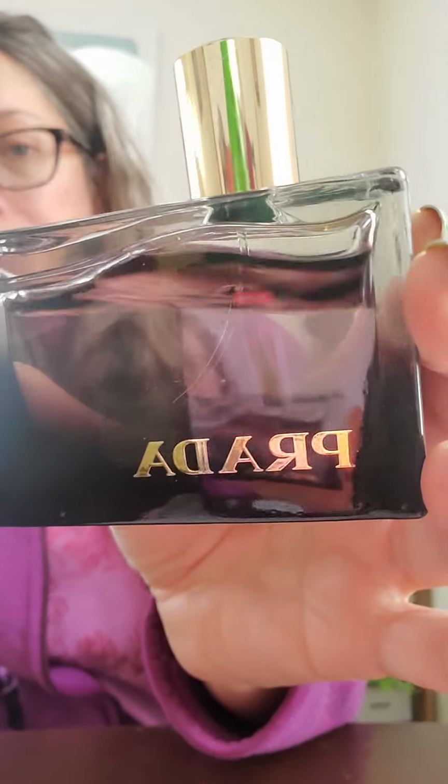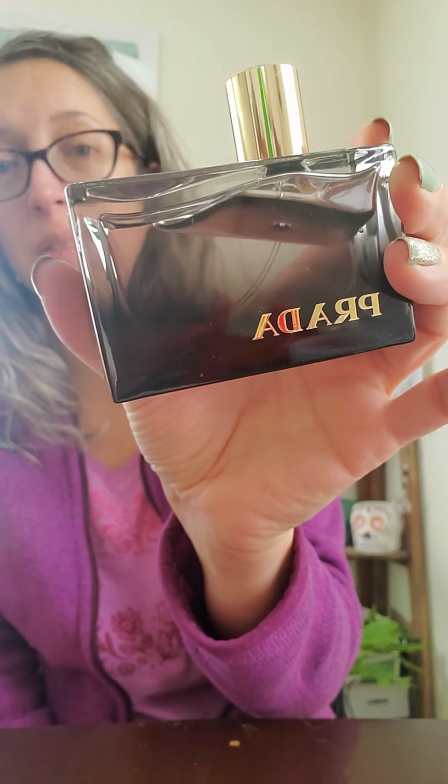The flanker to Prada Amber, this is not around anymore. This is the second bottle I've used up, or a second bottle I've been working on. This is Prada L'Eau Ambrée, which I do not think is available anymore. This is like the darker version of the original Prada Amber. However, it does not wear as loud. So this is much more resinous. It has a lot more of a smoky, incensey effect, but the rose is more demure and it does not wear as strong. It wears more like a skin scent. Between the two, I like this one better just because I tend to go for the darker stuff. But yeah, Prada L'Eau Ambrée, I don't think this is available anymore.